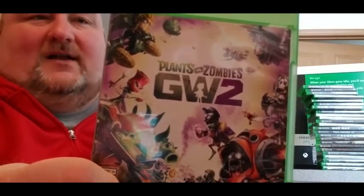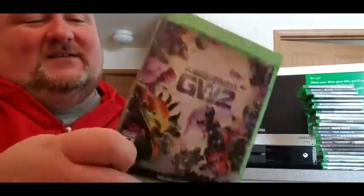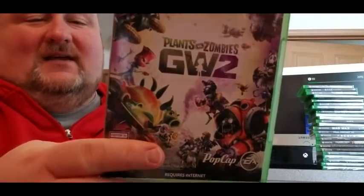And Plants vs. Zombies Garden Warfare 2. This is a game that I did a video specifically going out to Walmart and Target trying to find, because it was selling for around $18-20, and because of trade promos, GameStop was giving like $35 credit on it. So $5 at a garage sale, I could still probably get some decent credit at GameStop for it, but we'll keep this one for the collection.